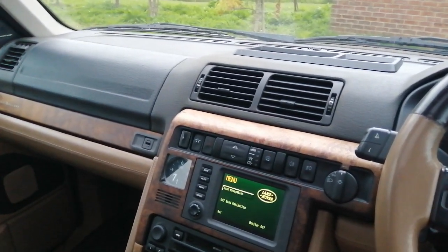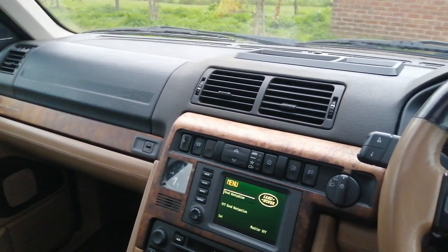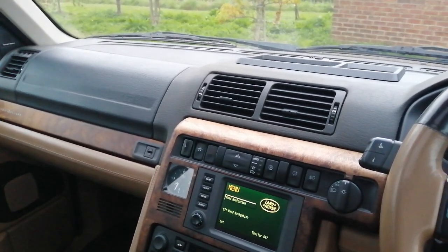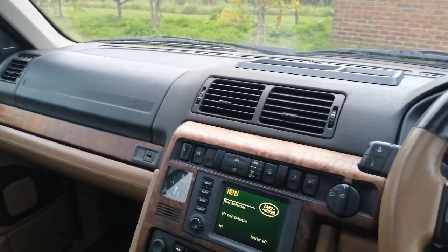When I had the gearbox done, I had my mechanic go right the way through, front to back, because I wanted to try and get it to pass with no advisories whatsoever. So I'll do another video in the next few days, let you know how we did with the MOT and what work I have done on it. But yeah, that's the history of it.